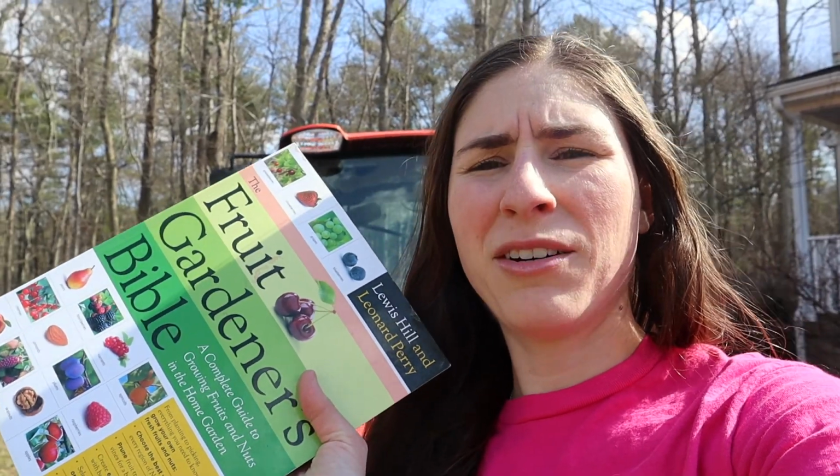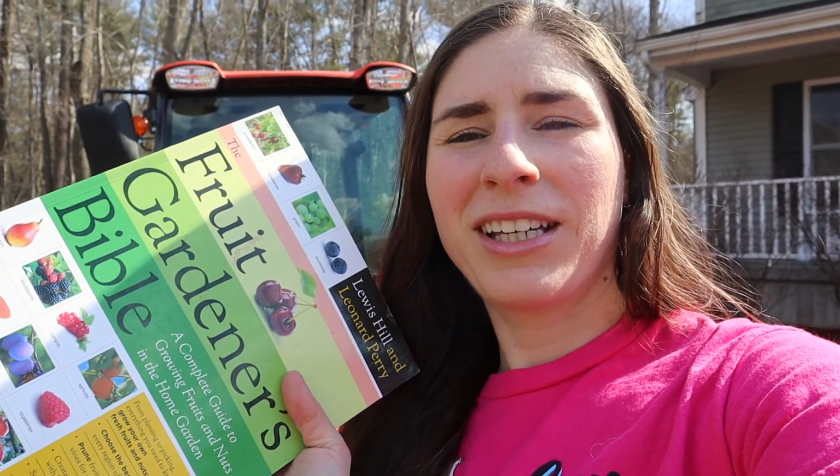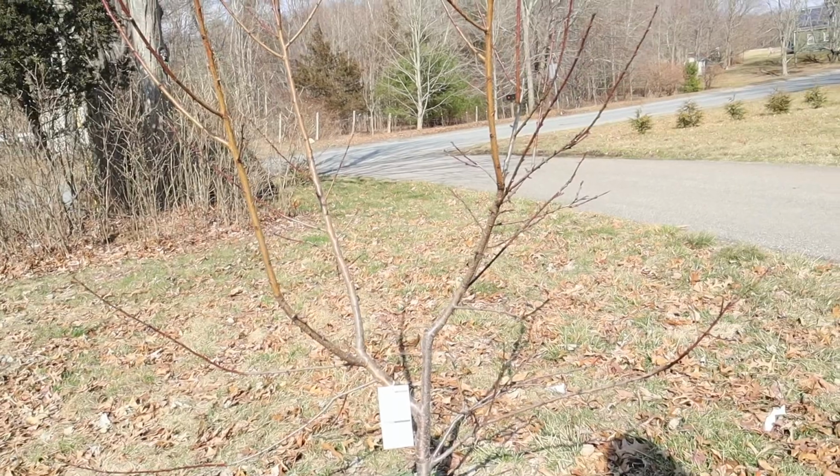This is what I've been reading, Fruit Gardener's Bible, that my dad got for me. I was just sitting out here the other day by my trees, reading this book and learning how to prune. Like I said, I'm not an expert at pruning, but the book tells me exactly how to do it. I just follow along, and voila, you have pruned trees. The book told me that for my young peach tree I should do an open vase style. So here we are. This is my handy dandy work.